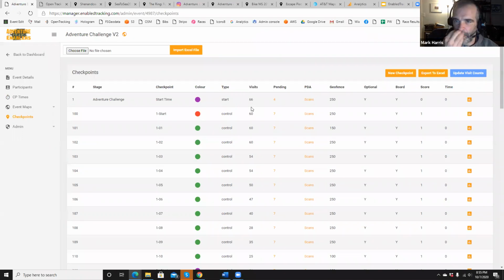So you can imagine I've got an ultra run and 150 participants out on the course. I want to see how many people are still waiting to come through here, right? If I've DNF'd them, they're not going to be pending, but this is not a linear course, so it's not a great example. But I can see I've got 7 people who never went to checkpoint 101.